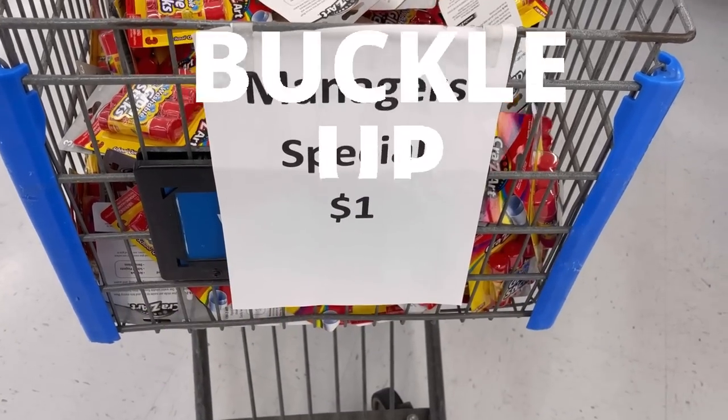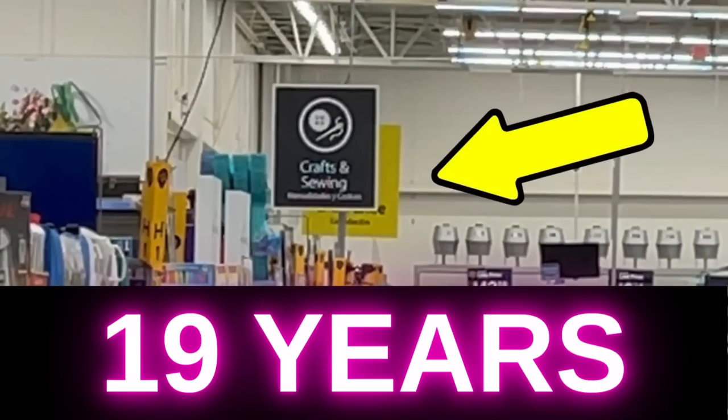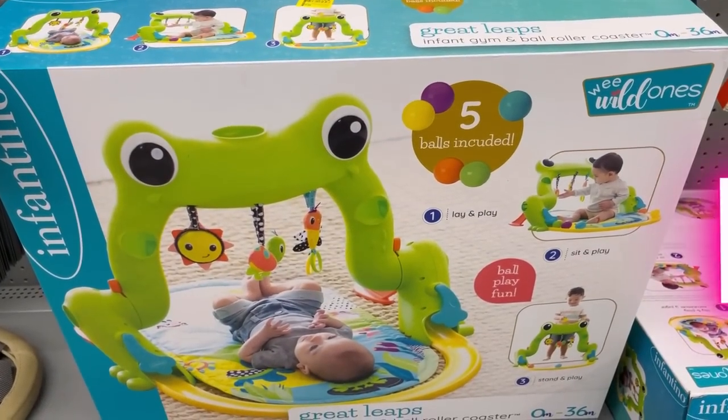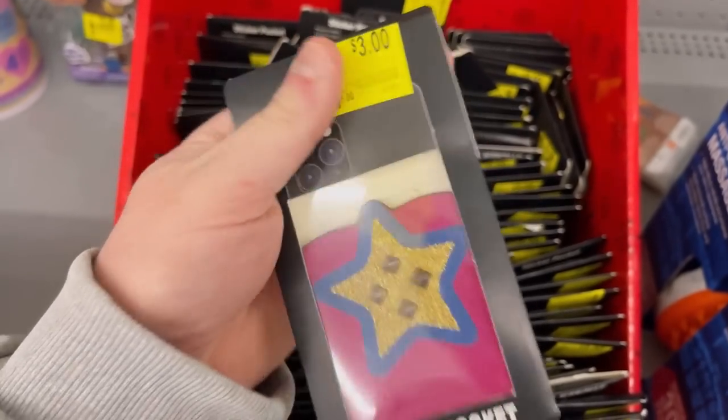I hope you have your seatbelt on, Buttercup. I see these manager special glue sticks for $1, and the clearance section is 19 years away in this Walmart, so we gotta do a little bit of walking here. And the first thing I wanna point out as I get to this clearance section is that baby stuff is scorching hot on clearance at Walmart. Every Walmart's different. Check your Walmart, but lots of different baby stuff, including things like strollers, are on clearance.